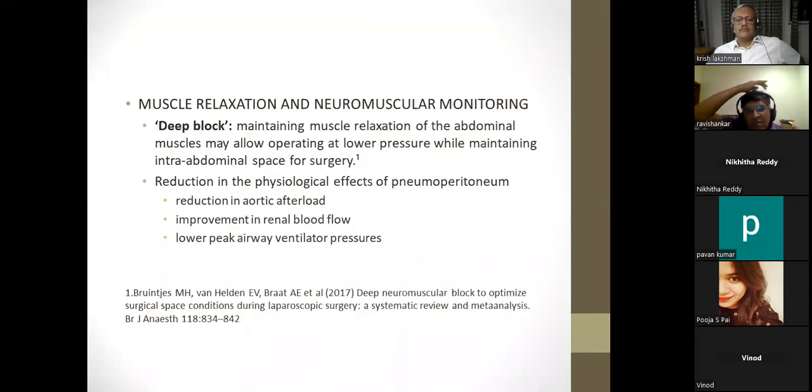Now, coming to laparoscopic surgery, there is a term named deep block. What happens in laparoscopic and robotic surgery is that we are insufflating the peritoneum with carbon dioxide. So what happens there? There is worsening of the cardiac function. It impedes ventilation and decreases the blood flow to the kidneys. To avoid that, there is something called deep block, which helps in maintaining muscle relaxation of the abdominal muscles, which may allow operating at lower pressure while maintaining intra-abdominal space for surgery.